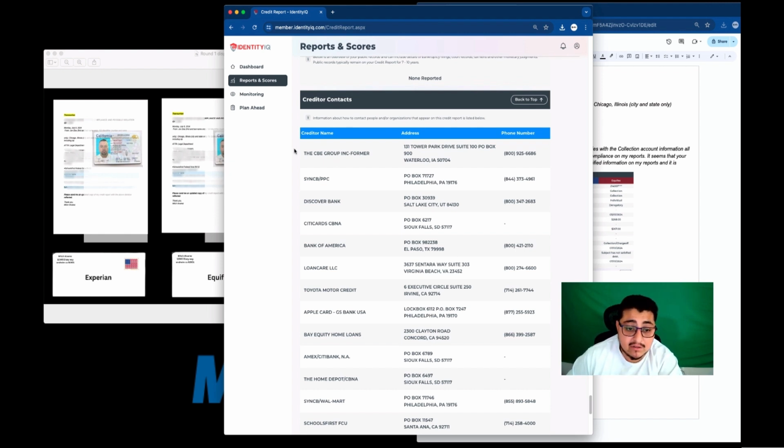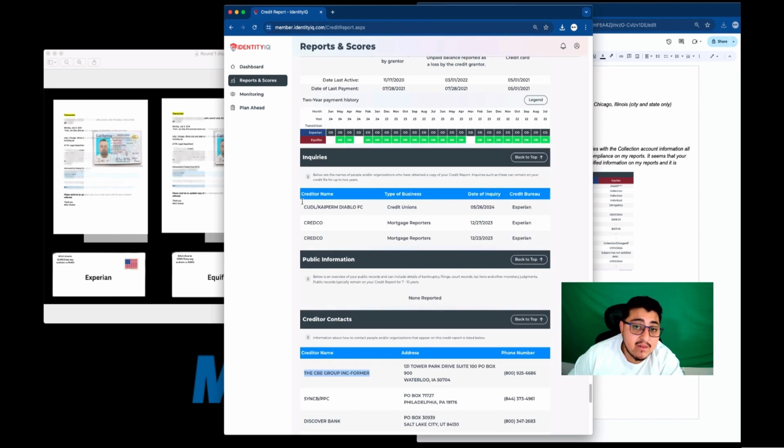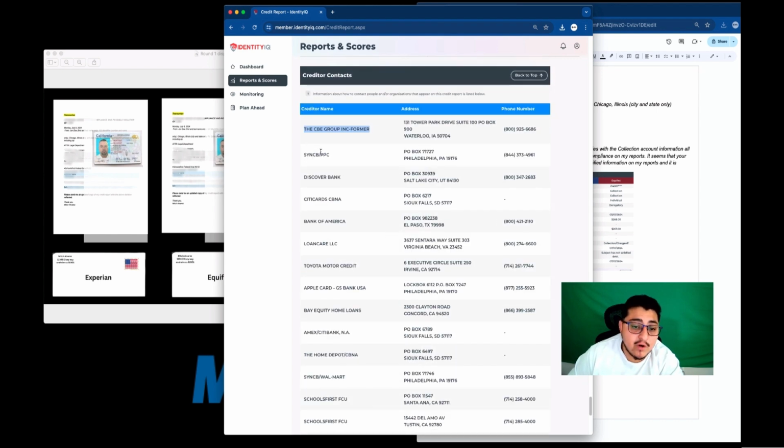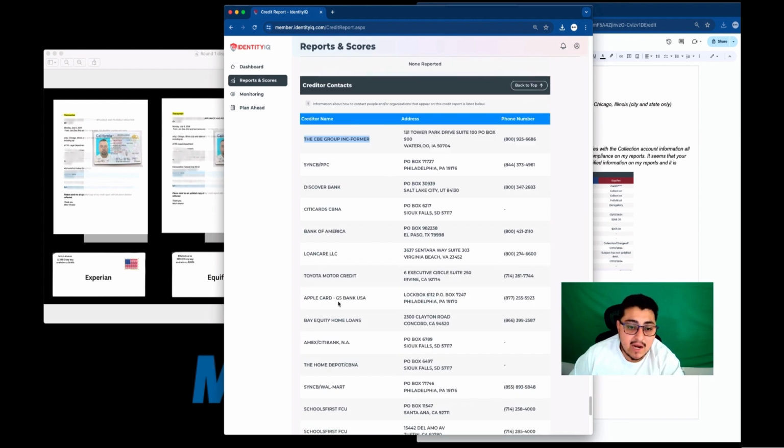So here, we're very lucky that it's actually the first one. So the CBE Group Inc. So this is what you would write instead of Experian. And this is their address. And if you even wanted to, here's their phone number. I don't recommend calling them just to waste the time. And this is the address so you guys know where to send it. Now, there are going to be times where you actually have to scroll and find it. It's not going to be the first one. So if you don't see it in the first one or the second one, it's probably going to be in the middle, somewhere towards the end. But just take your time and read each line.